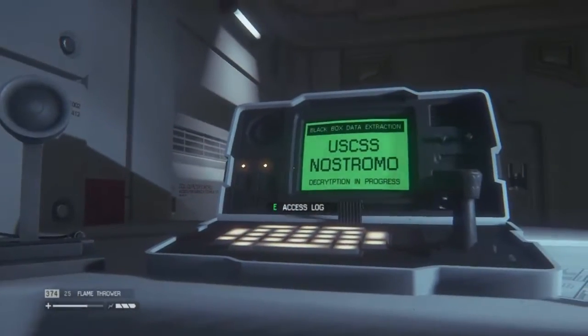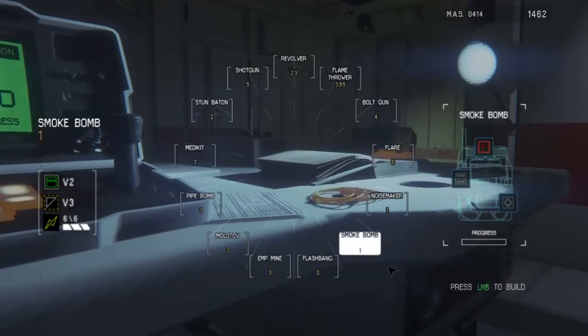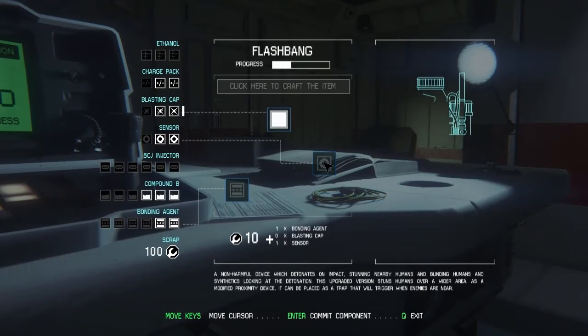Wow, wow, wow. Voices of a dead man. Well, there we go. All right, blasting caps. Where do you reckon blasting caps belong? I've got a feeling we're going to put them in a flashbang. Should we make a flashbang or two?